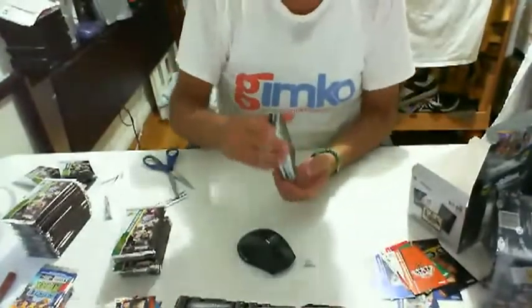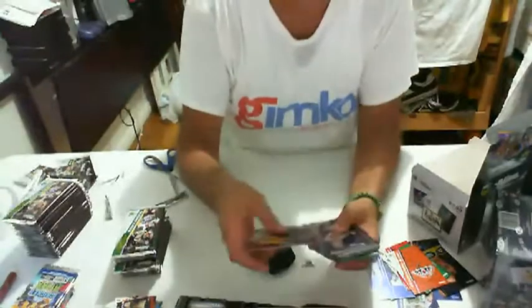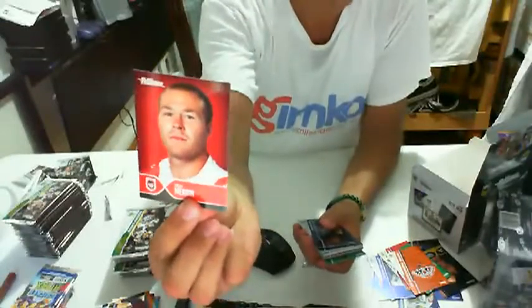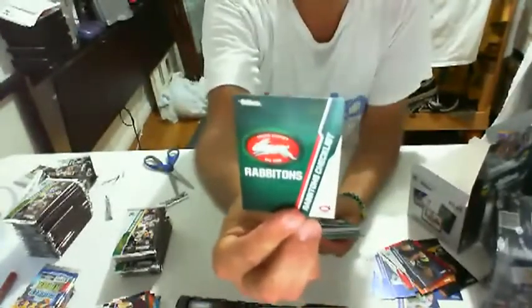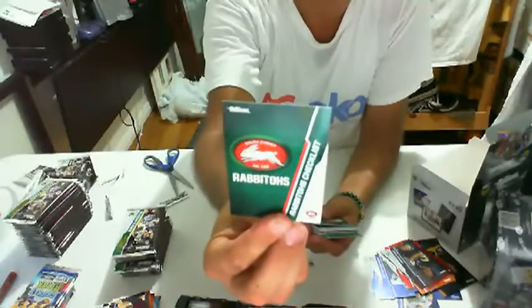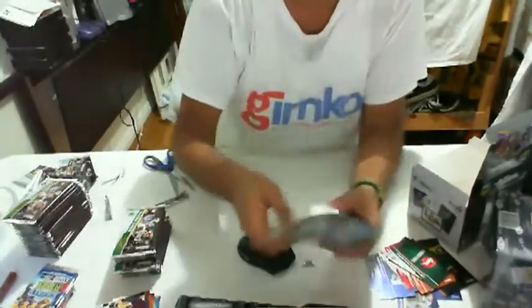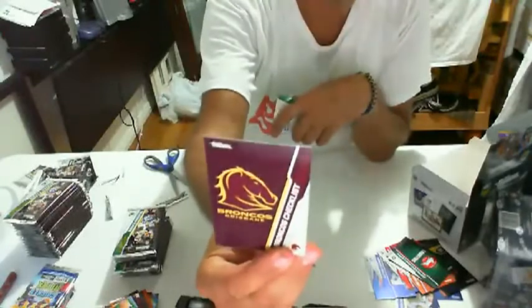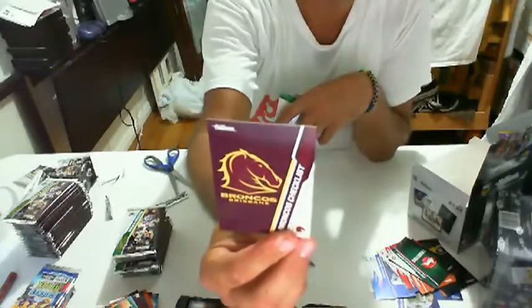Okay, continuing on. Base. Faces of the Game. Trent Merrin. Parallel, Sika Manu. South get George Burgess, Jason Clark, Greg Inglis, Alex Johnston, Luke Keary, Issac Luke, Adam Reynolds, John Sutton, and Dylan Walker. Broncos: Matt Gillett, Alex Glenn, Justin Hodges, Ben Hunt, Andrew McCullough, Josh McGuire, Corey Oates, Corey Parker, Sam Thaiday.